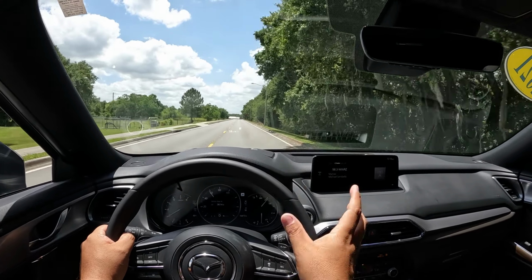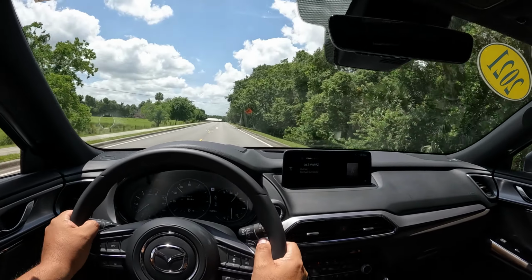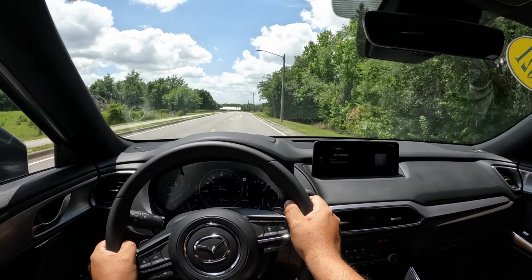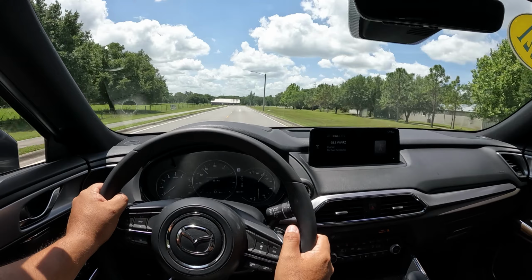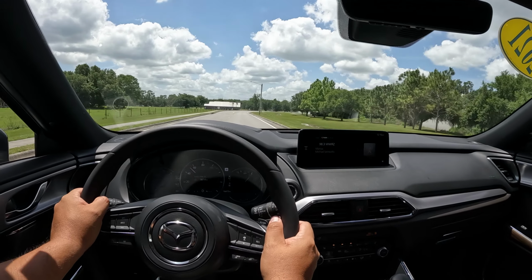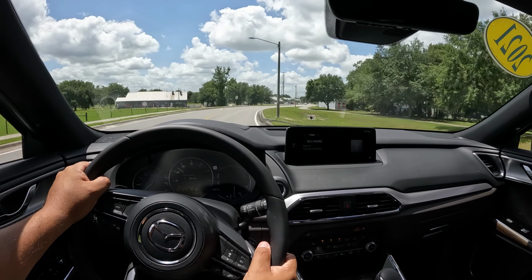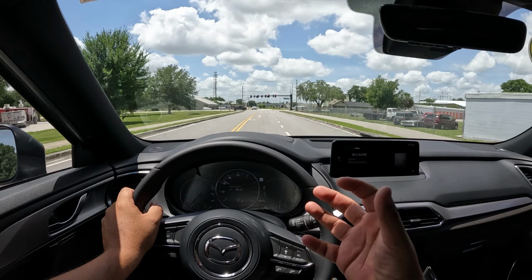you can hear the turbo from the inside for sure, and that is awesome. But it feels good. It feels very nice. Steering is nice, and it's got a nice direct feel. There is some body roll, of course, that's expected of an SUV, but it gives you that feeling of, hey, I'm not just a boring 7-passenger mid-size SUV. This has got some feeling to it. It feels a little bit lively.